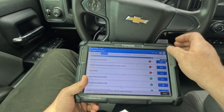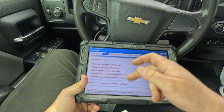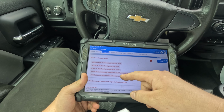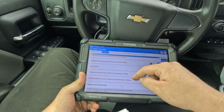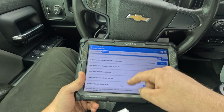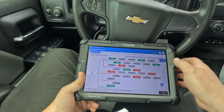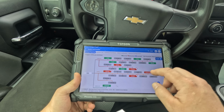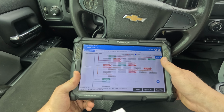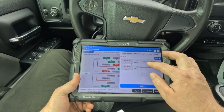We could just check what all these codes are while we're doing this. So in the body, right headlamp. Okay, there's a bunch of aftermarket lights. Lost count with instrument cluster. Let me go back here. Oh, so this one we do. This HVAC module we have communication with. Lost communication with instrument cluster.